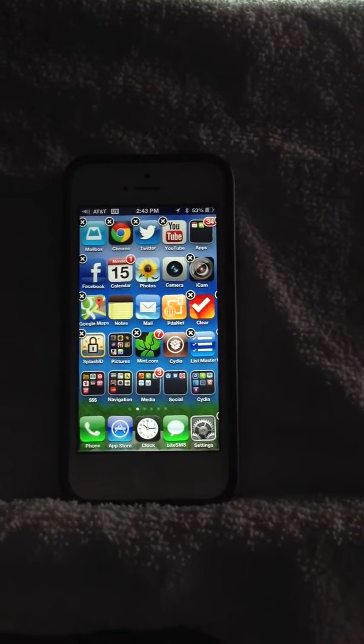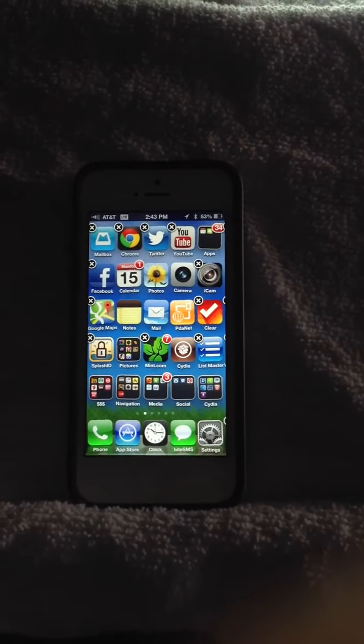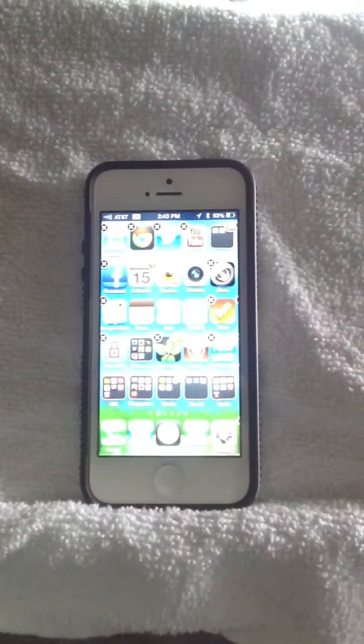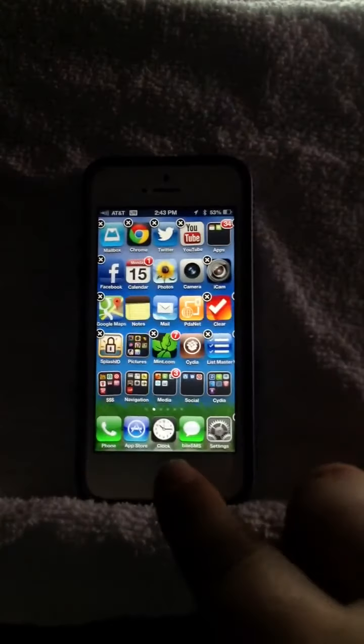And these right here, guys, are my top 10 Cydia tweaks. I hope you enjoyed this video, and I hope you find this useful.